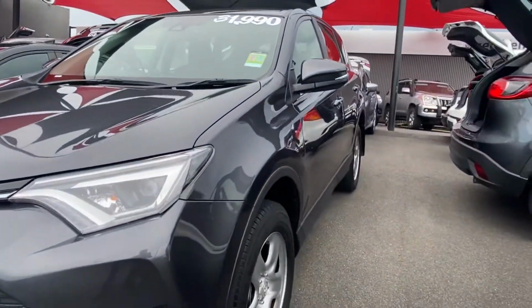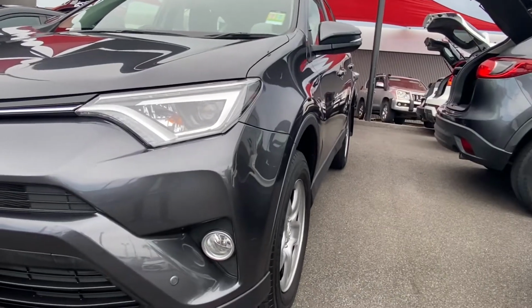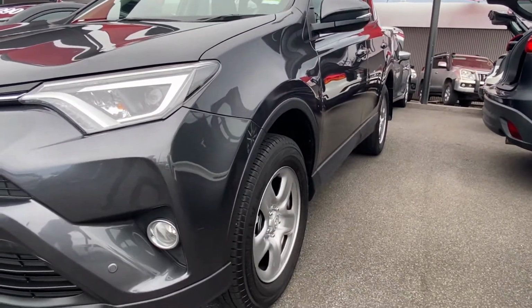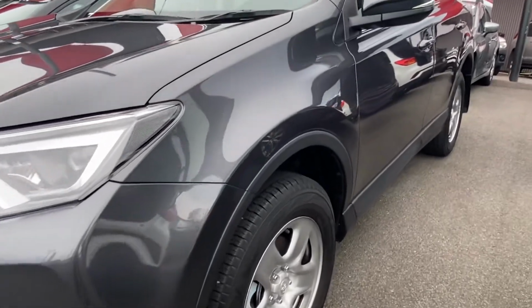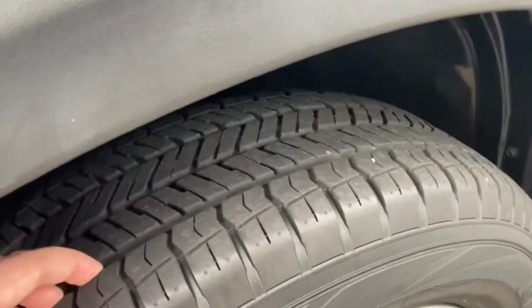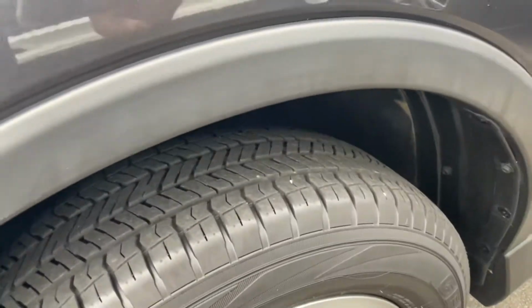Now, as we make our way down the passenger side, just try to give you a really good angle of the body. Try and use that light reflection so you can see there's no dents or ripples. But as we go, we'll cover each panel. And obviously going around covering each wheel as well. So excellent amount of tread on the front wheels there.